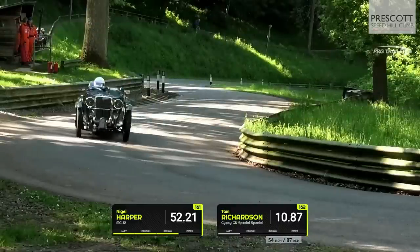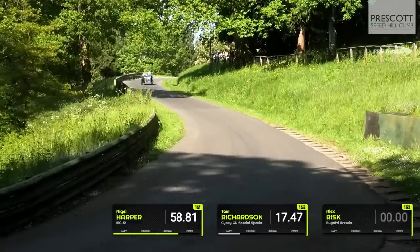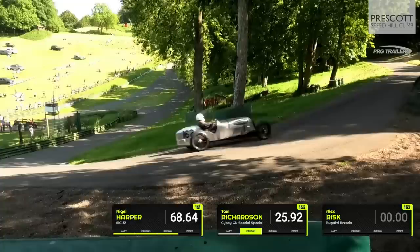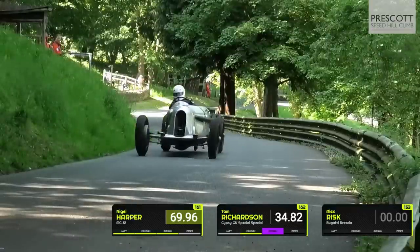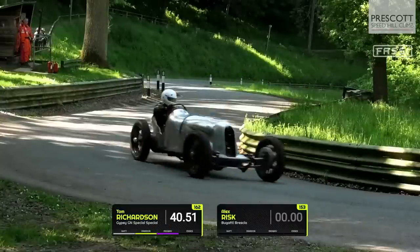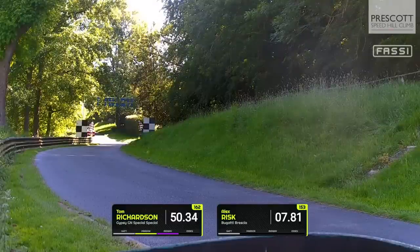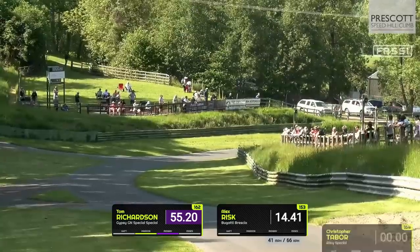Nigel Harper also in a J2, also on the hill, coming out of the S's at the moment. Special comes around Pardon. Nigel Harper does a 69.96. And away he goes towards the finish line. Going over the line to do a 55.20.